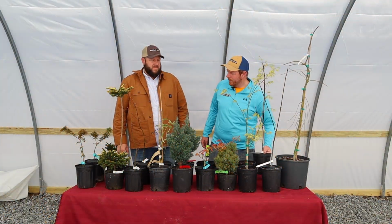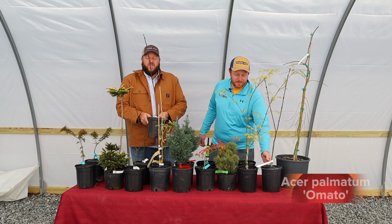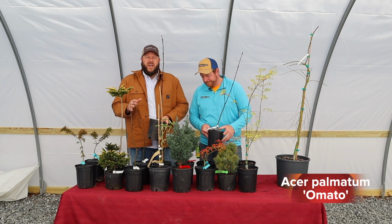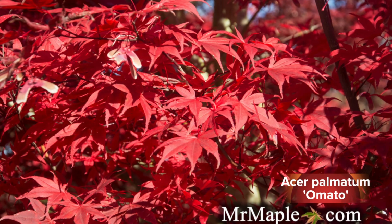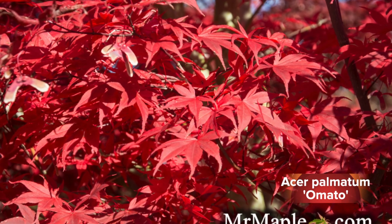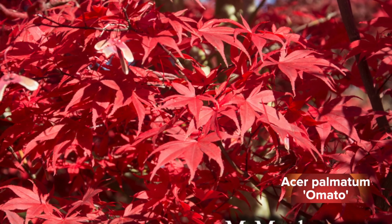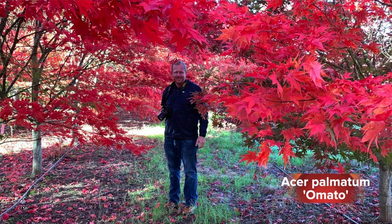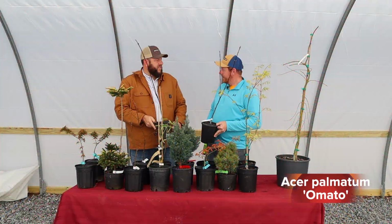So next up, we've got Acer palmatum Amato. Guys, Amato can easily rival Osakazuki for fall color. I was at Carl Munn's nursery one time. We used a lot of pictures from that trip, and we walked through a field of Amato in just perfect fall color. I love how bright this one gets.